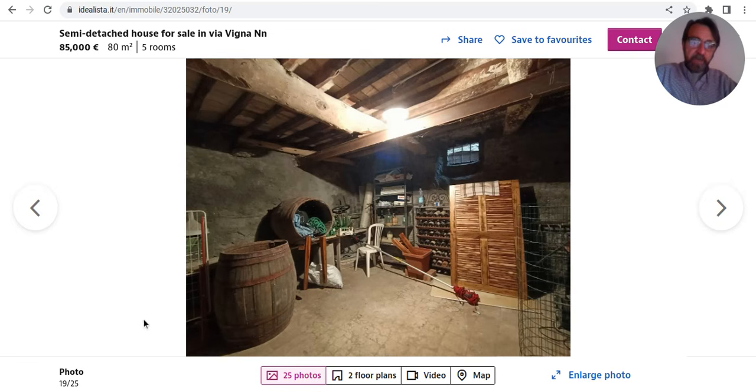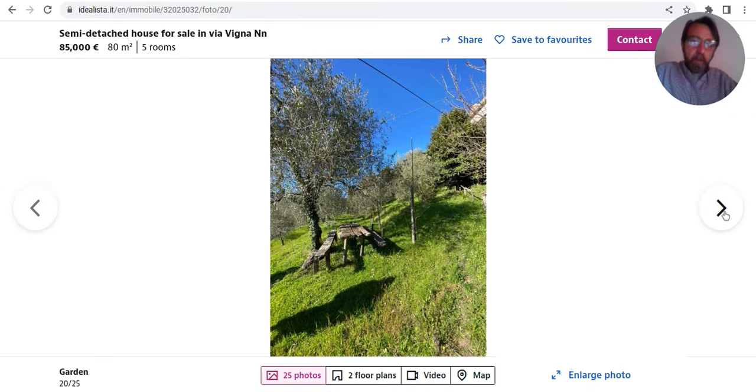Okay, here we have another picture of the cellar, which is a nice space. Obviously, it is raw, but it could be possible to make an extra room here, again a kind of living room that you may use in the summer, a space that you can maybe not use in the wintry months when it's very cold.